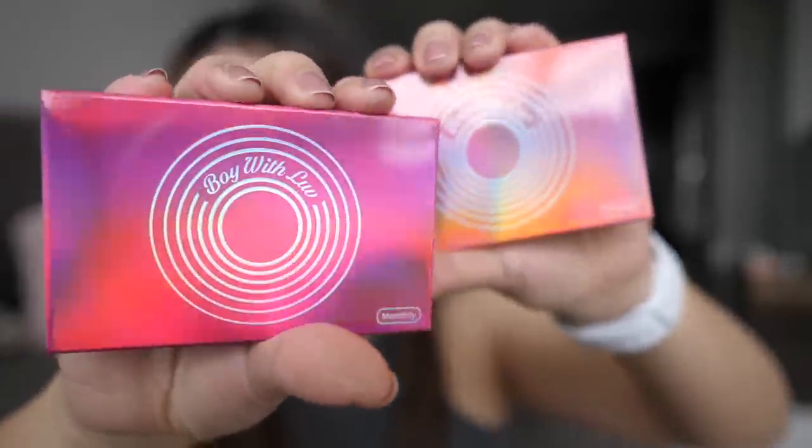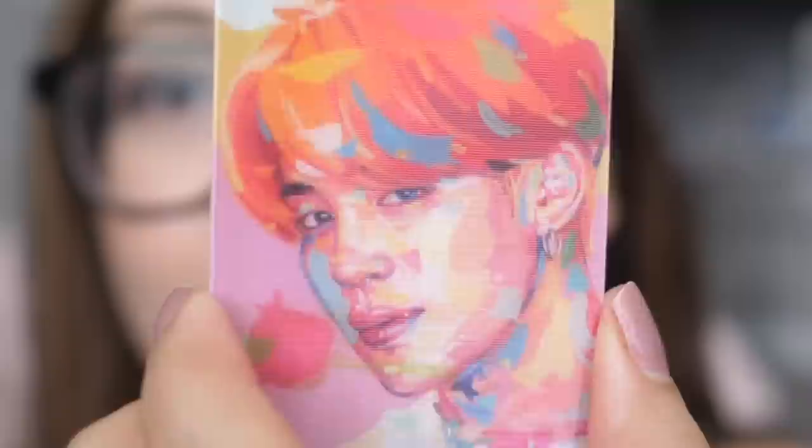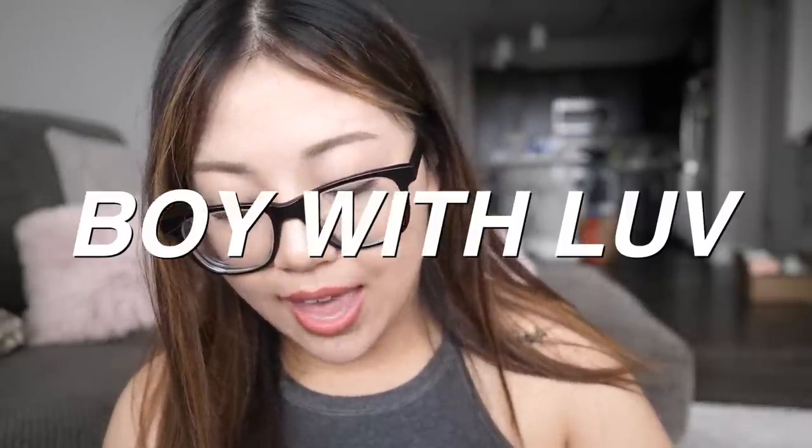Look how gorgeous the packaging is. We're gonna try the Soul Gray. In every pack, you get contacts and a photo card. Wow. If you can't appreciate this jawline, then I want you out of my life. Holy crap, this whole line is so pretty for spring, summer. It really brings out my scouting persona because I'm looking for a bling with love.